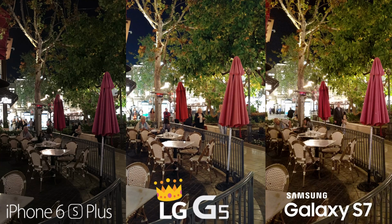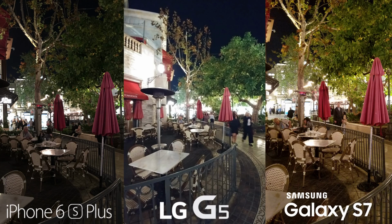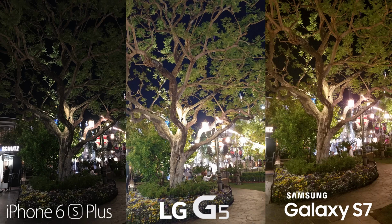But when we switch to the lower megapixel wide-angle lens, it's pretty bad. Taking low light shots with a wide-angle lens is not the best idea. Here's a tree that was also at the Grove that amplifies my previous thoughts even more. The iPhone is crazy dark with dull colors, the S7 is bright but has a nasty warm tint to it, and the G5, although it clips in the highlights, has great colors and overall brightness.